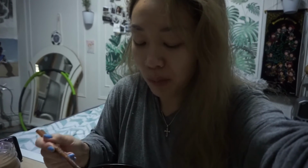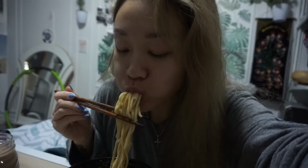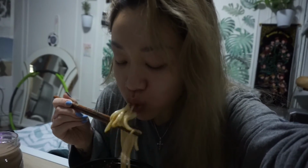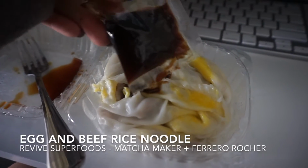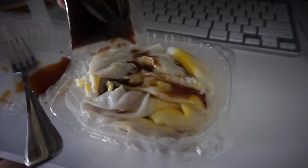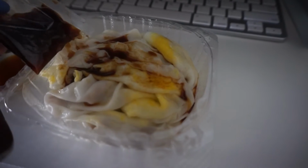I really like this place because the noodles are very soft. The broth is really nice. It has a spicy kick to it that tastes a little bit like curry. The next day I'm having not beef rice noodle, but beef and egg rice noodles, and I'm just putting soy sauce on top of it.